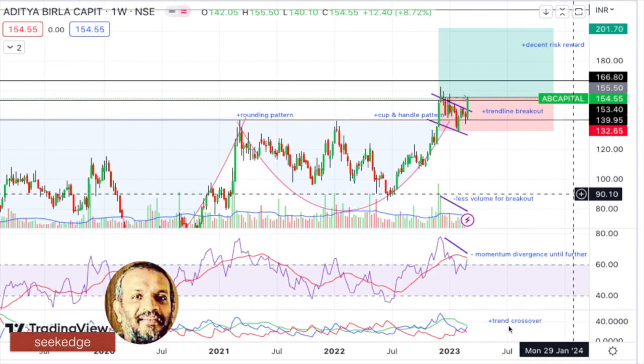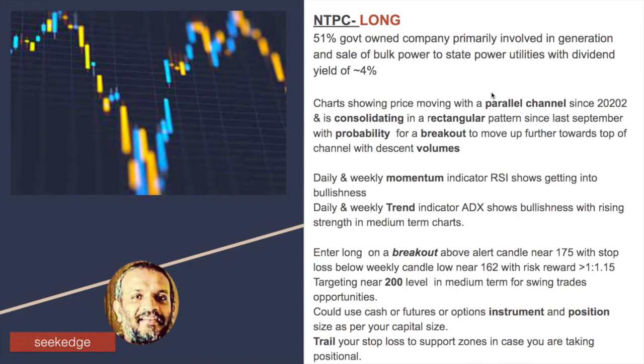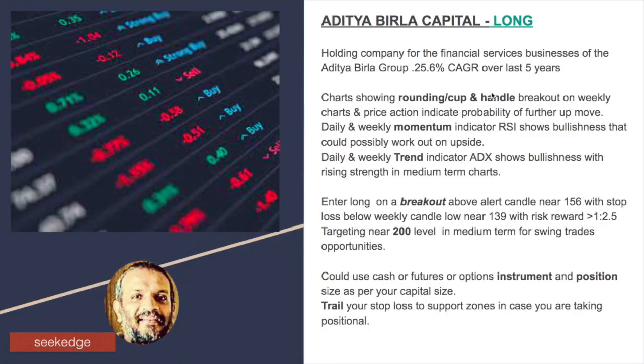Definitely, there's no reason why the stock can't reasonably, very reasonably, rise till the next resistance that you can see there, right? So Aditya Birla Capital is a long trade opportunity for the coming weeks and probably months, if you're converting that into a position. But these are primarily swing momentum trades, and tight stop losses have to be maintained. So the risk reward is also fairly good.